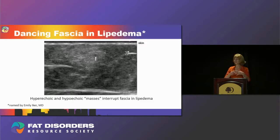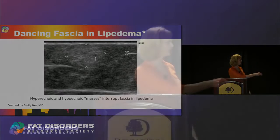We think that it's fluid which has leaked out of vessels, and then the body says, what's that? It brings in immune cells, causes inflammation, and then the body starts to fill it in with scar, and we have fibrosis. And when you put your finger on it, you can feel that. And it's heavy, so it pushes down that fascia, and we put our ultrasound probe there, and it's blocking our ability to see that fascia. So this is the definition of lipedema, fluid in fat.